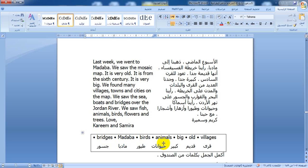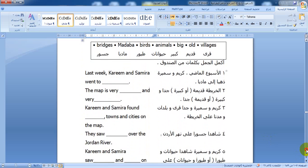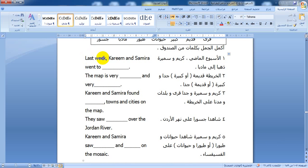Bridges, Madaba, birds, animals, big, old, villages. Last week, Kareem and Samira went to Madaba. The map is very old. Kareem and Samira found towns and cities on the map. They saw bridges over the Jordan River. Kareem and Samira saw birds and animals on the mosaic.